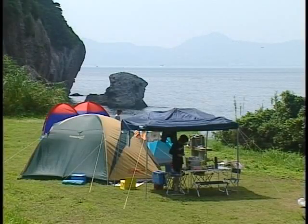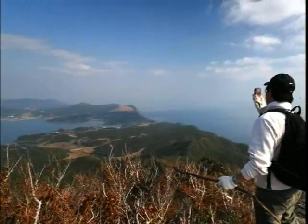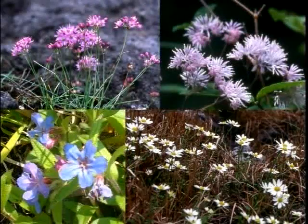Trekking is another way to discover the attractions of the island. You'll come across various rare plants depending on the season.